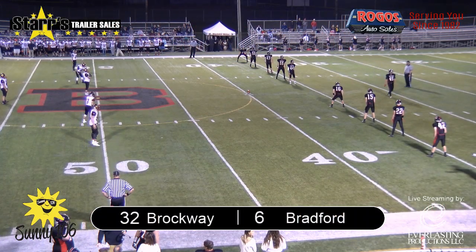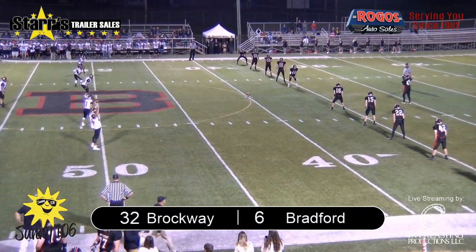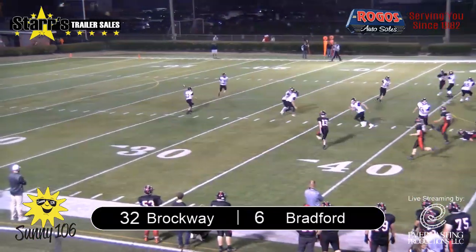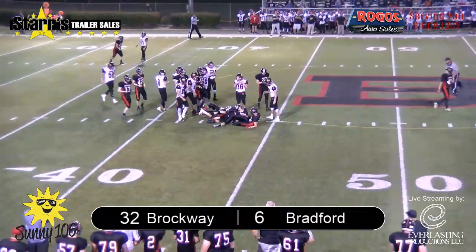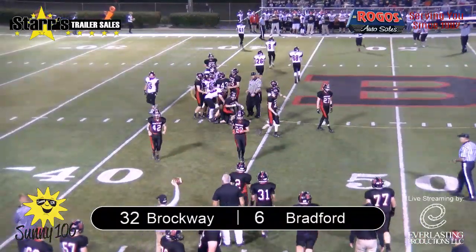Born and raised. And a few other people. 20 seconds remaining here in the first half. 32 for the Brockway Rovers and 7 for Bradford. Ball's kicked by Painter on the ground. It's going to be picked up back there at about the 25-yard line. That is number 12, and that is Davis, Austin Davis. And he is a junior running back.